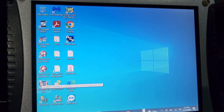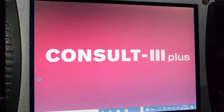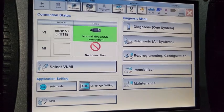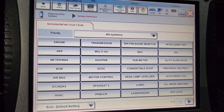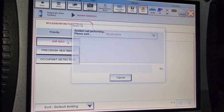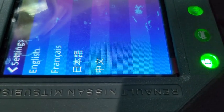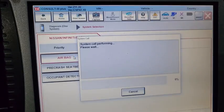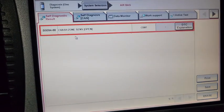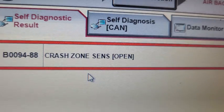So click here, I click on Console 3 Plus. On Console 3 Plus, go to Diagnose. And then if you don't see the airbag here, just go to All System, then Restrain, then Airbag. I click on it and wait just a little bit. I'm using these tools here, Nissan, Renault, Mitsubishi, and we're gonna wait a little bit for the car to communicate. You see now, this is the code I'm getting: B0094-88, crash zone sensor is open.